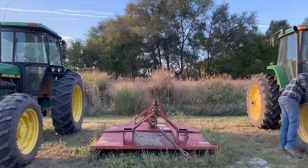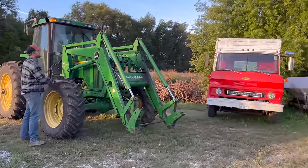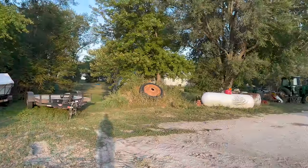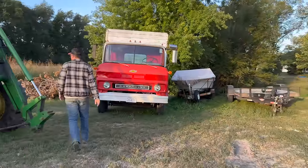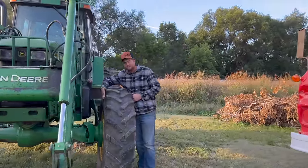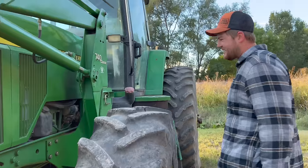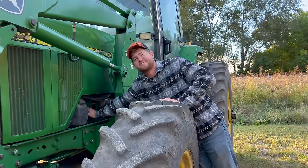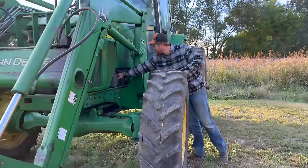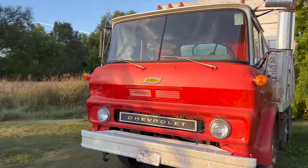So before getting out to the combine, I had to deliver Grant. They had some work done on their loader tractor. You know how much Grant loves his loader tractor. Man, these tires look so small compared to the big tractor. I know, right? Isn't that like crazy? Pizza cutters. Anyways, so he had some work done to it. And so we were just admiring all the other old things around here.